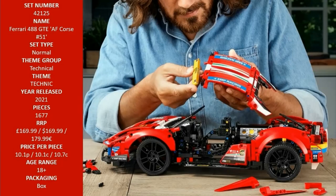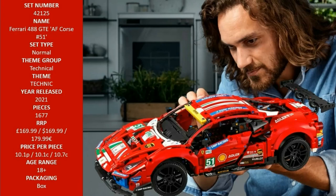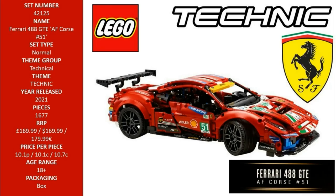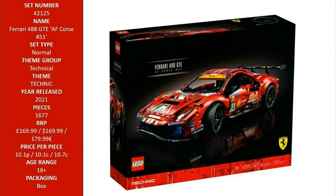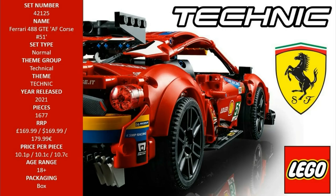Authentic features include front and back suspension, opening doors, a V8 engine with moving pistons and functioning steering wheel. With original race stickers and a faithful color scheme, the LEGO Technic Ferrari 488 GTE AF Corse #51, 42125, will take pride of place in the home or office of any motorsports fan. A rewarding building project for adults and an inspired birthday or special occasion gift for anyone who loves endurance racing, Ferrari racing cars and motorsports. Model measures over 5 inches, 13 centimeters high, 19 inches, 48 centimeters long and 8.5 inches, 21 centimeters wide.